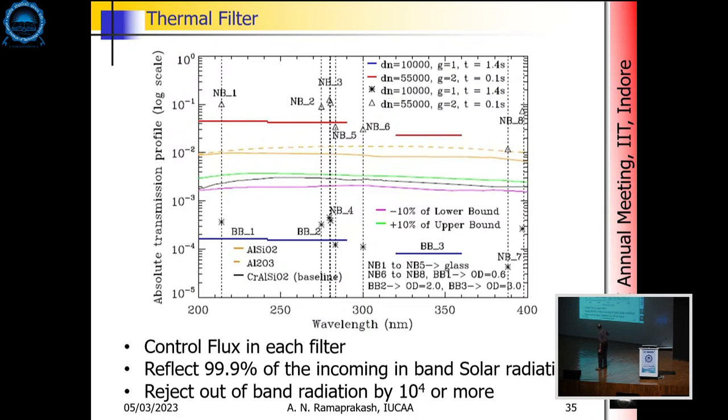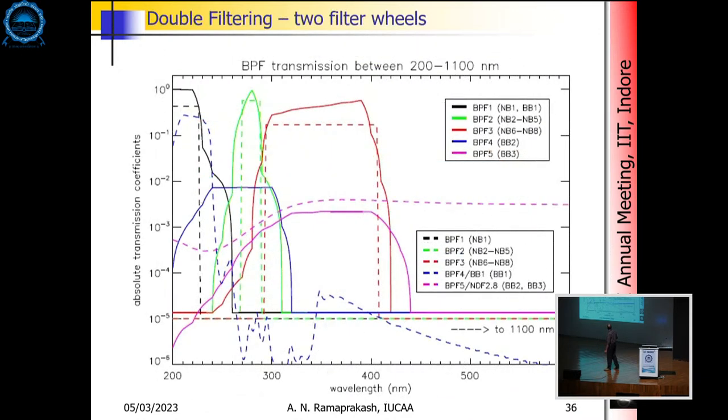So all this can be achieved by multiple techniques, carefully designing the thermal filter, which does all this. Also, we have to do double filtering, where a small fraction of the in-band light comes in, but out-of-band light is rejected. And this is not out-of-band just within the vicinity of 200 to 400 nanometers; the sun emits all the way up to the detection limit of the CCD, so that has to be carefully controlled. So even up to 1100 nanometers, the light has to be suppressed by a very large factor so that that light does not enter the payload.